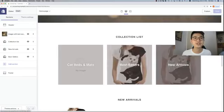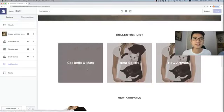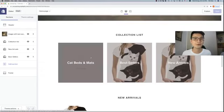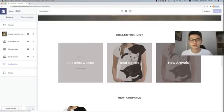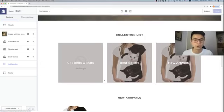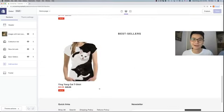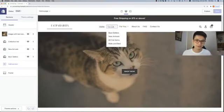And also for the homepage, try to have something called a collection list. You can see three of them here. You create three collections like this. Right, so maybe this one is, I don't know, fishing lure. This one is fishing wrap. This one is maybe other fishing clothing. Right, so you create three collections here, and then you have a new arrival here, a bestseller here. Okay, so this is my preferred layout. So this is the cat store, for example, right?